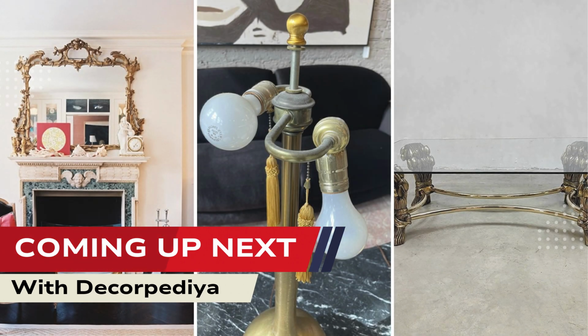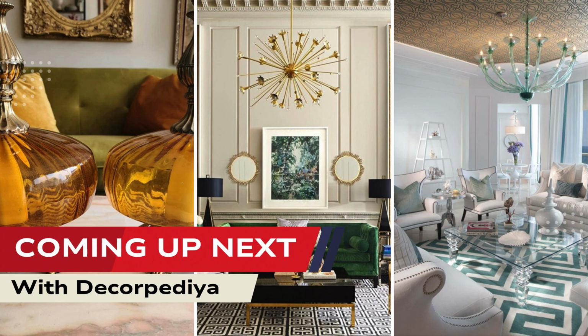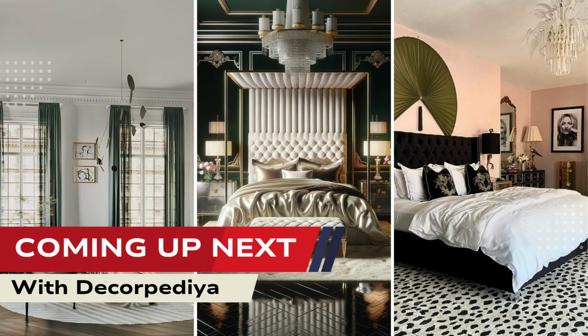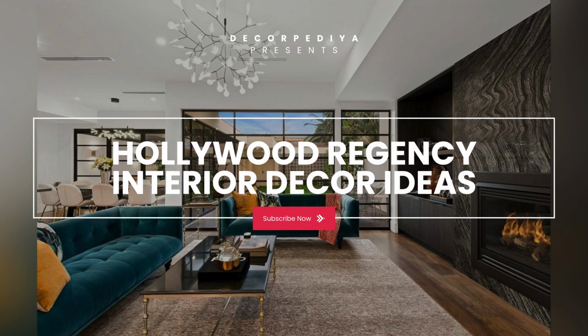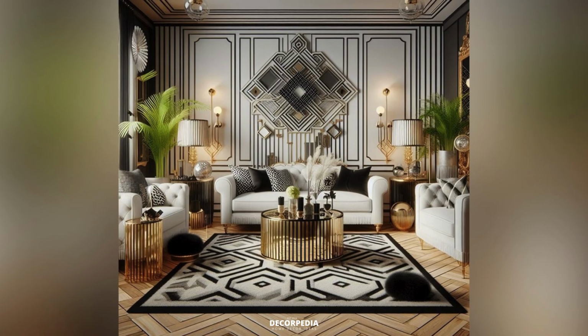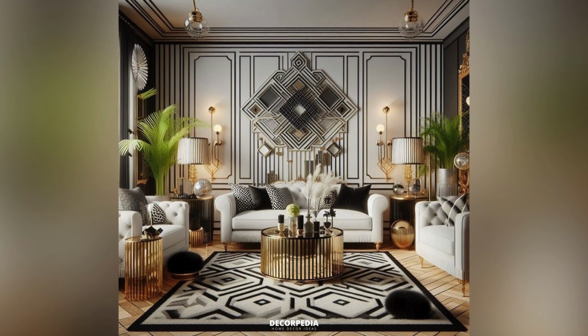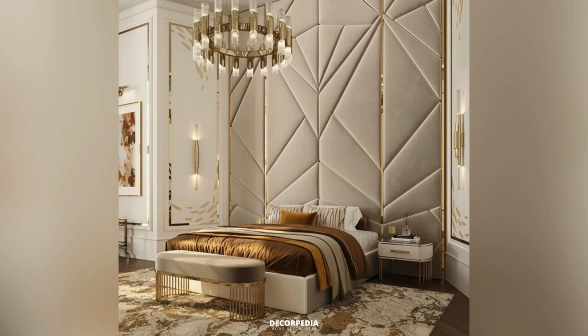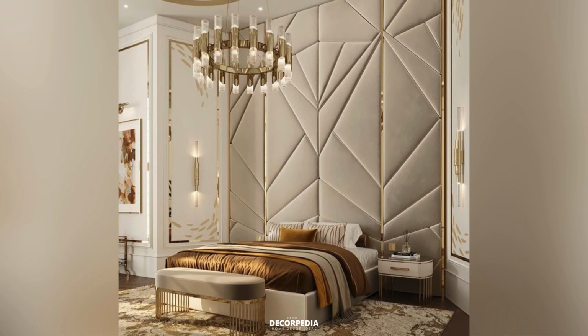Do you dream of living in a space that combines luxury, drama, and elegance? Hollywood Regency interior decor might be your perfect match. Known for its bold glamour and chic sophistication, this style captures the glitz of old Hollywood while remaining timelessly stylish. Let's dive into the world of Hollywood Regency interiors and discover how to bring this iconic look to your space.